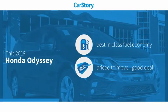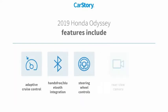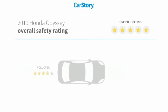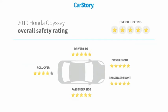Our story research indicates this vehicle as having best-in-class fuel economy. A good deal. Features also include bucket seats, rear view camera, steering wheel controls, adaptive cruise control, hands-free Bluetooth integration, and has been listed as an IIHS top safety pick with these ratings.